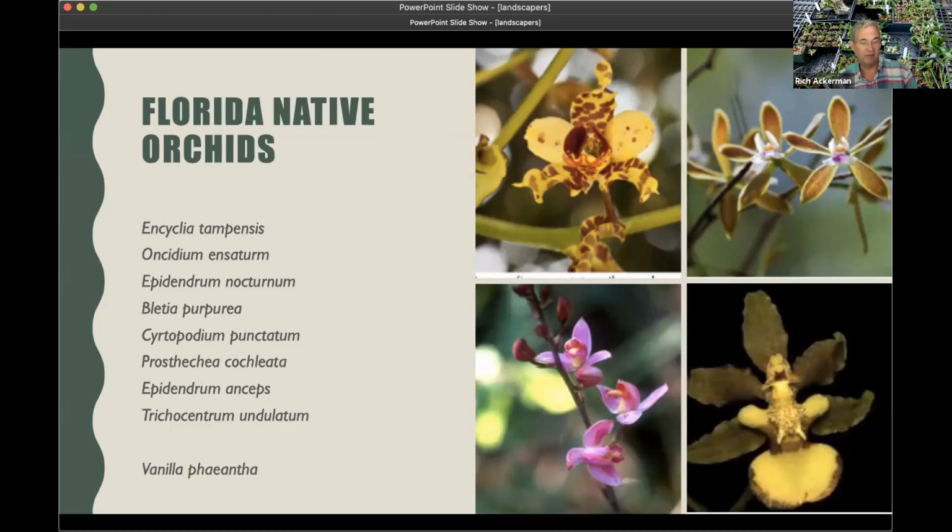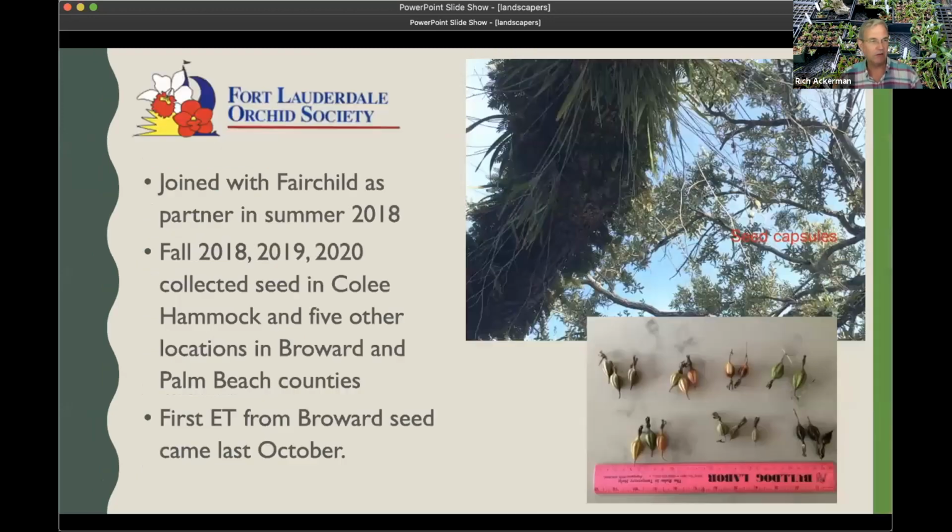And we're in Fort Lauderdale, we're also propagating vanilla. So there are 4 native vanillas in Florida, and we're doing some propagation. We're growing out divisions of that for some of our partners. So those are sort of what the flowers look like.